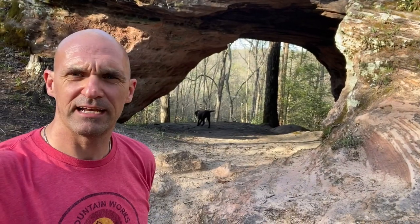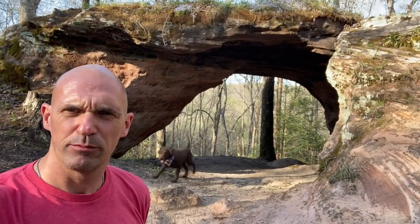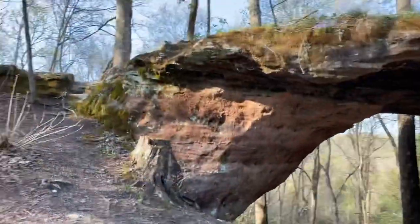We made our way to the natural arches. Pretty cool geological formation here. Probably the highlight of the day, given all the stuff that we've had to do in the backtracking and everything else. So I'll spin it around and kind of walk with you.